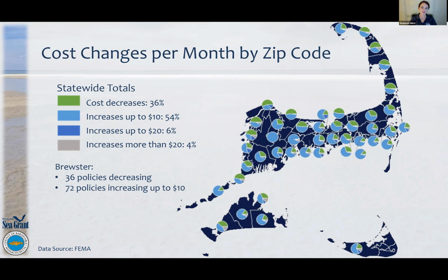And then 4% are in the final category, which is the gray, of increases of more than $20 a month, so more than $240 a year. Again, that's only 4% statewide. In Brewster, there are about 110 policies. 36 of those policies are decreasing, so exactly a third of the policies are decreasing, and all of the other policies are increasing up to $10 a month or $120 a year. Brewster does not have any policies seeing higher increases than that. So that is great news for Brewster policyholders.